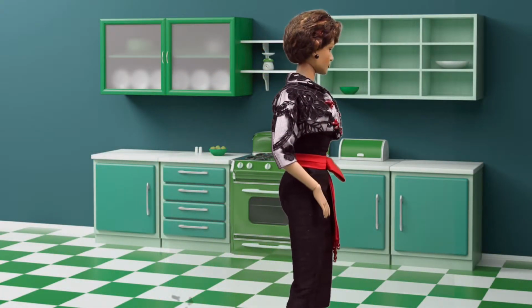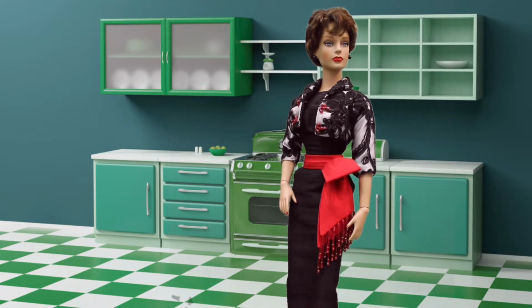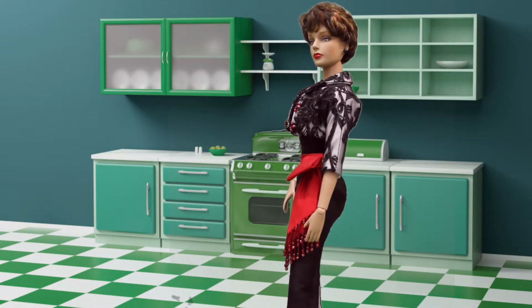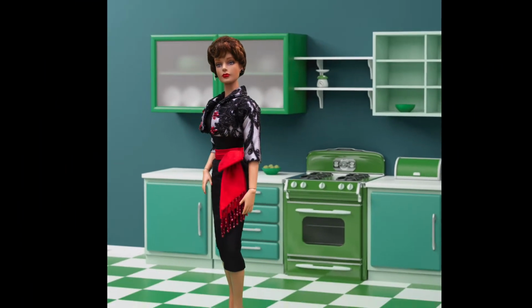Busy in the kitchen, and all set to host her home cocktail party, Tonner's F.A.O. Schwartz 2006 exclusive, Panache Sydney, wears an evening ensemble created by David Escobedo, of D.A.E. Originals.